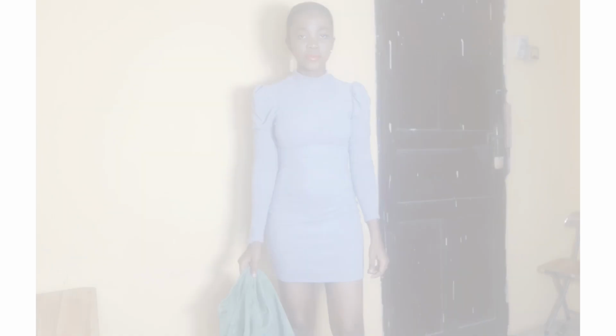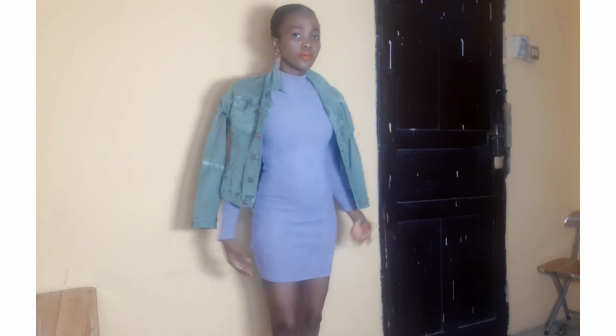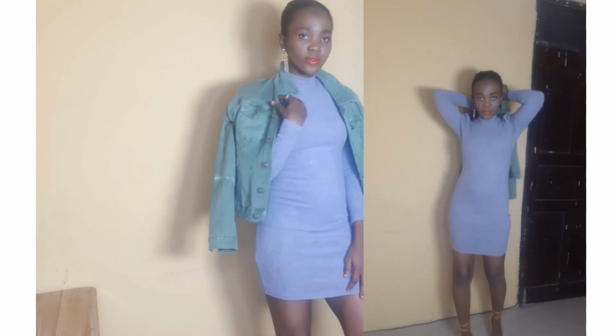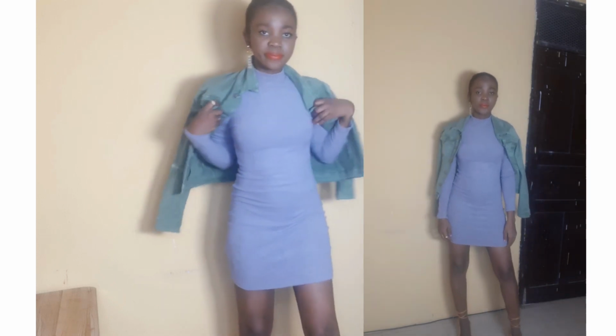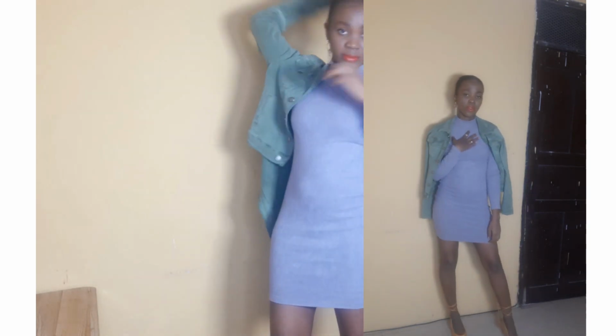So the last look is this dress I got from Zaful. I've had this dress for a while. It's a mini dress, a very nice dress for going out if you have a quick date, a brunch date and all that. So if you're going for an evening date, you can just throw your denim jacket over. It is a very simple easy look, or basically you can wear the denim jacket instead of throwing it over, especially when you feel more cold. So this is a very easy way of styling your denims.